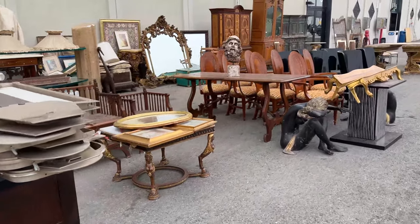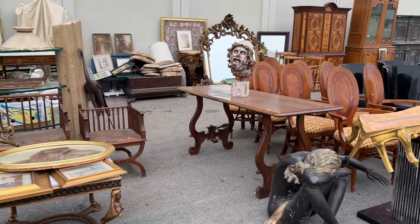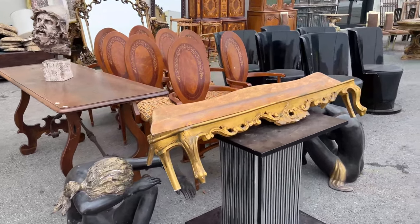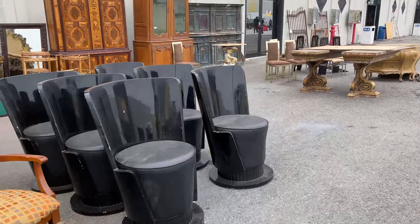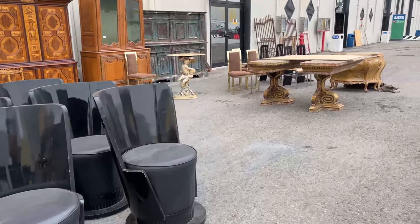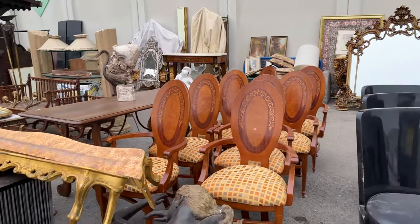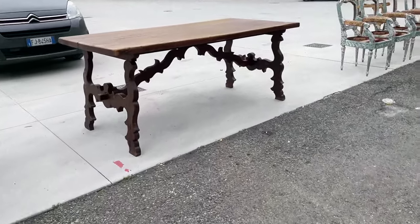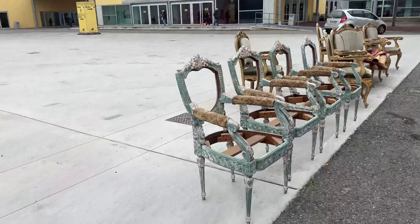Everything is so good already. It's overflowing outside, that's how much stuff there is. These buildings are packed and overstuffed. There's stuff in the hallways going to the doors. It's incredible how much stuff all these dealers brought with them to set up here. I can't even imagine how much work that was. Great table. These chairs are so good.